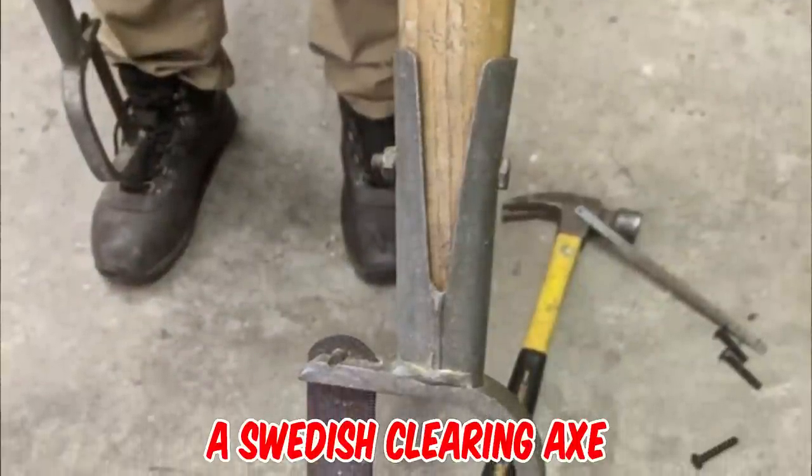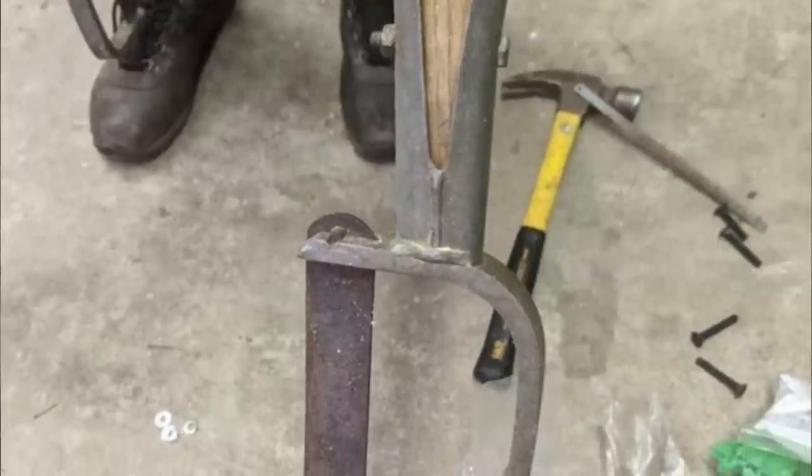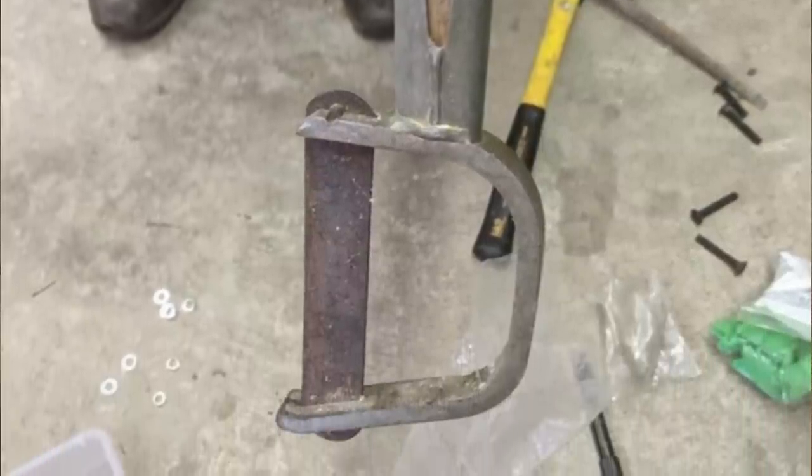It's a Swedish clearing axe. Judging by the design, it would allow you to bring spare blades into the field, where sharpening is time-consuming and dangerous, especially where roots are close to rocks.